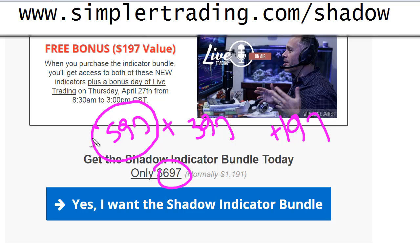So you get the triple squeeze. You get this target indicator, which has been fantastic, plus a full day of live trading where we can hang out together. So this is, to me, has this made a big impact in my trading this year?